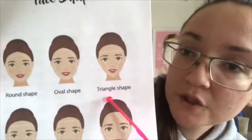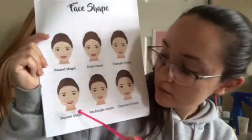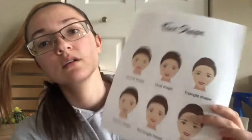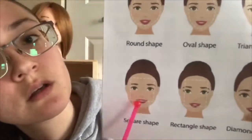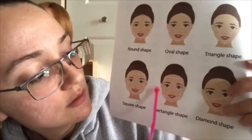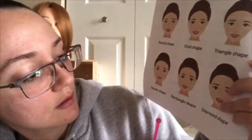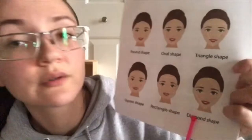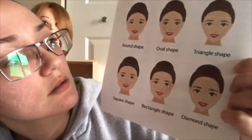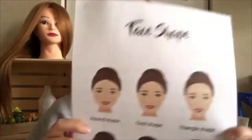Next we have the triangle shape. So you can see how her face is more shaped like a triangle here. Moving on, we have a square shape. So she's got the outline of the square on her face. Let me bring that closer for you. You can see that better now. Next we have the rectangle face. This one is longer than this one, but wider than the oval one. And then we have the diamond shape here. So the diamond shape is a nice mix of pretty much all of the faces. It's a nice in-between. And it is one of our more popular face shapes that our clients pick. So, is there anything that sticks out to you?